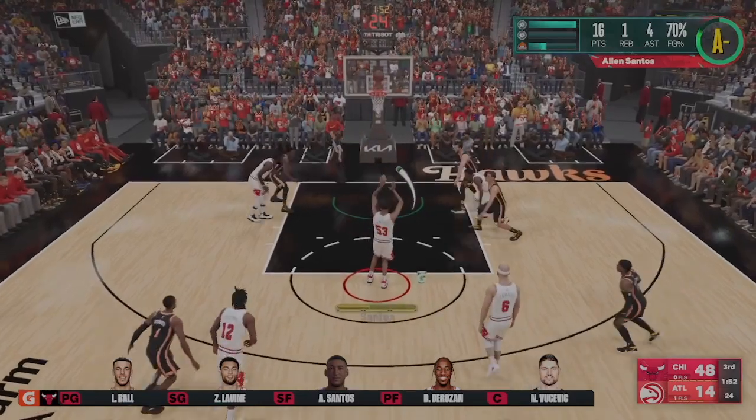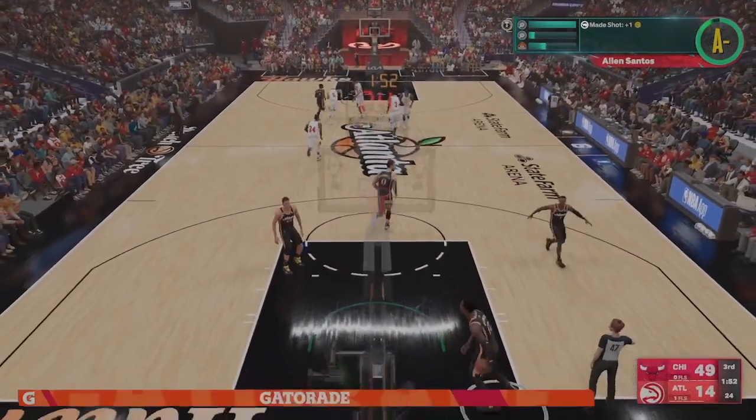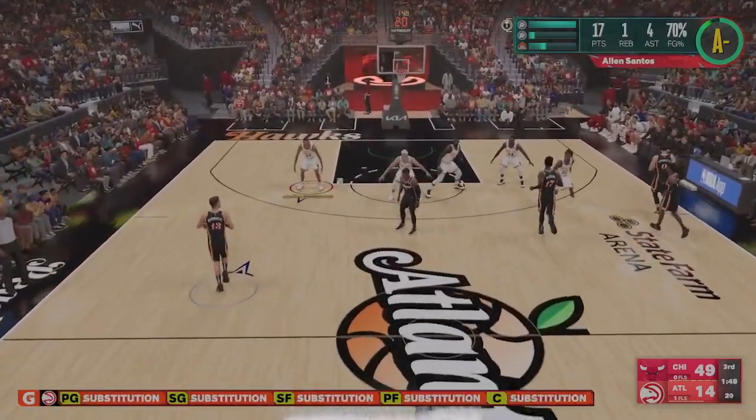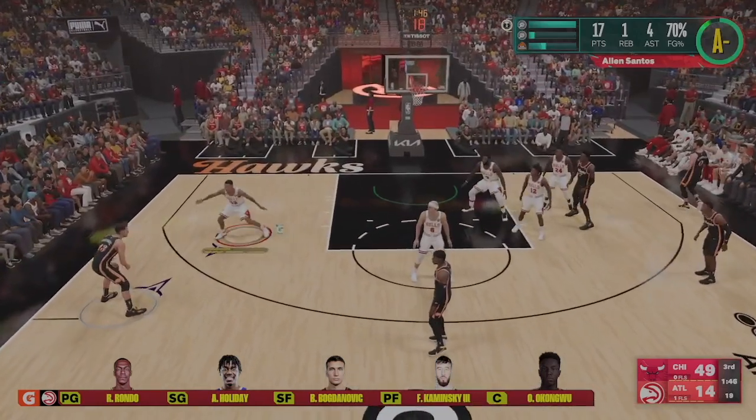With an almost entirely new group, Andre Drummond's checked in for Vucevic. Green comes in for DeMar DeRozan. Alex Caruso is checked in for Levine. And it's Dosumu in for Ball.